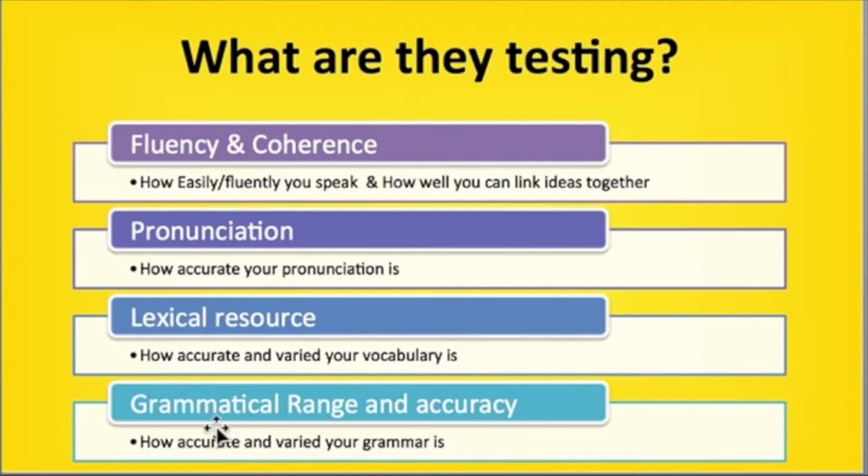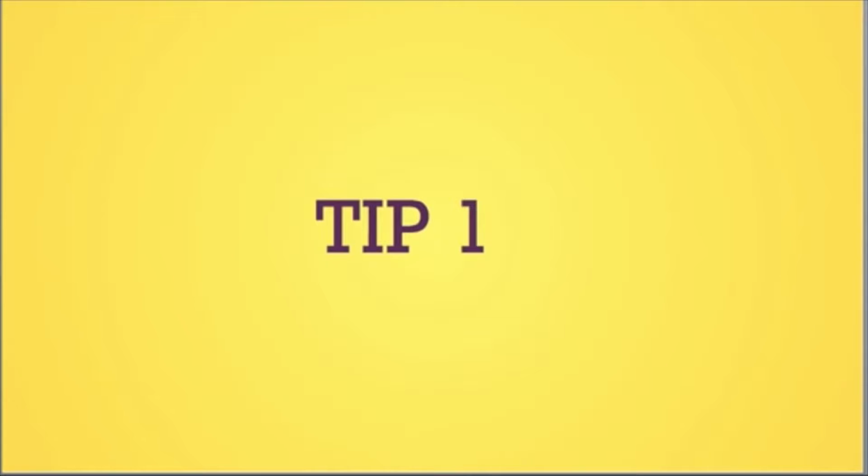Okay, so the last thing is grammatical range and accuracy. Now this will tell the examiner how accurate and varied your grammar is. So they will be checking your grammar as well. Okay, let's move on to the tips.